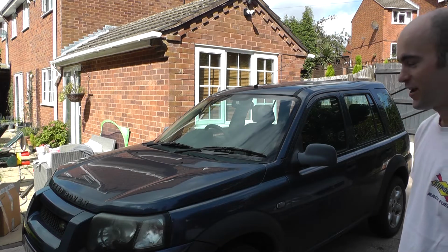Right, so the first car we're going to start with is a Land Rover Freelander. This car was advertised locally for 500 quid. Paul went and knocked on the door, made a bit of contact, and we managed to get it down to 400 quid, which is good. It needs a bit of work. It's a little bit rough around the edges, but generally speaking, the bodywork is quite good.